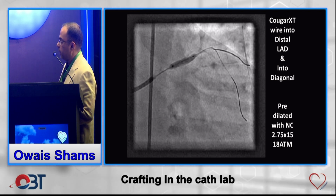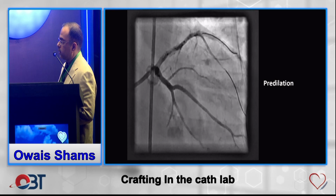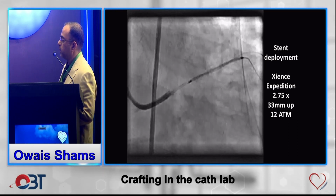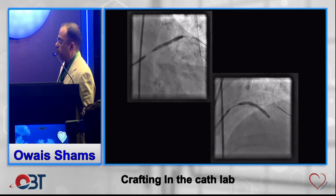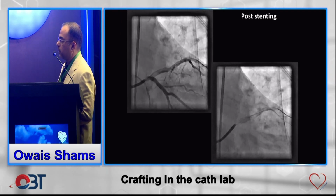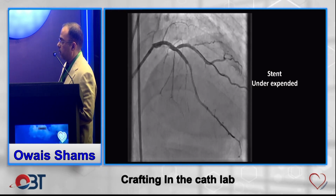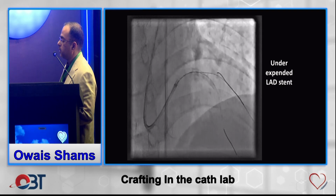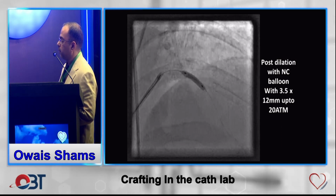We pre-dilated the lesion with NC 2.75 x 15 up to 18 ATM. This is the pre-dilatation of the proximal LAD lesion. Then we deployed the Xience Expedition 2.75 x 33 mm up to 12 ATM. These are the stent deployment clips. After post-stenting, these were the results. So the stent was under-expanded. Here you can also appreciate the under-expansion of the stent. Then we post-dilated the stent with NC 3.5 x 12 mm up to 20 ATM.